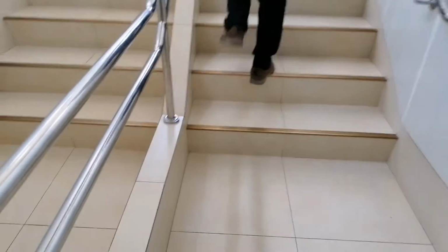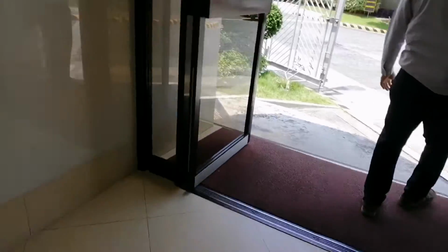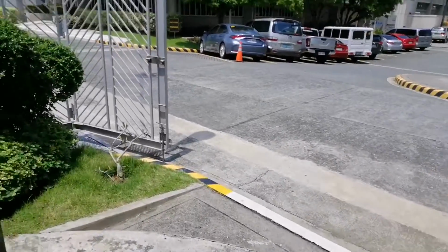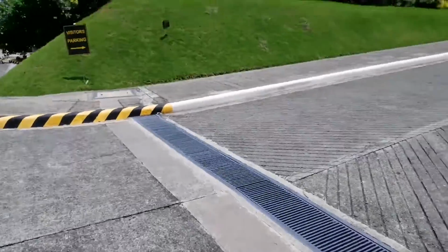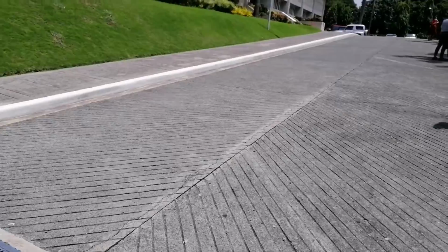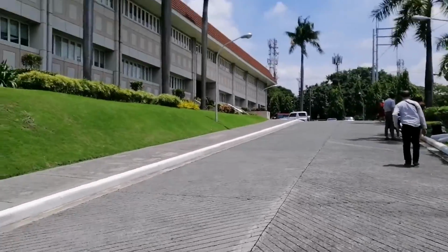Going up now. And here we are. Distribution center. Where? Up there. Where's the MTC cafeteria? Up there. Should go and see that. So we're going to the distribution center.